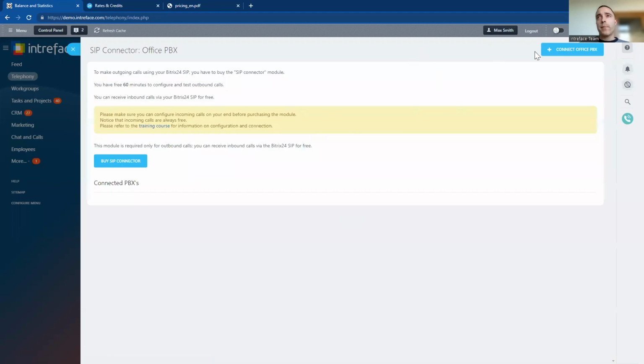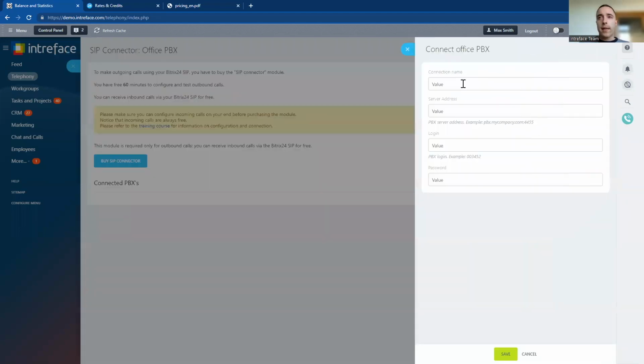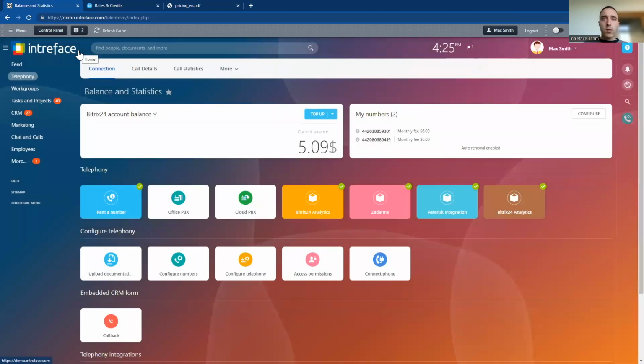And it's exactly the same for the Office PBX. So if you've got an Office PBX here, you click on Connect Office PBX, and the form is just slightly different with the information and credentials that you need to input. So that's the first way of integrating into Bitrix.